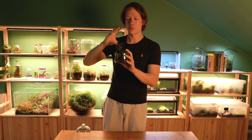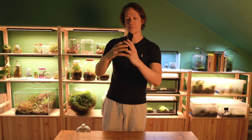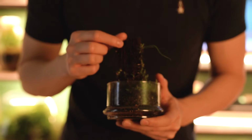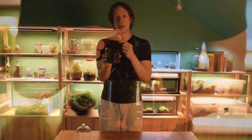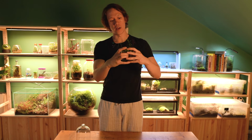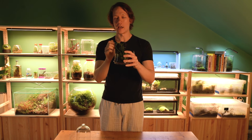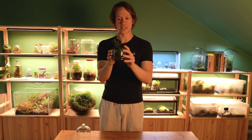This is probably my favorite plant, and it's growing epiphytically on a piece of tree fern. So the tree fern does an amazing job of holding onto moisture but remaining airy at all times. And I used a bit of fishing wire to secure it to the tree fern, and once every few weeks I just give it a light spray with water to make sure that it's damp.